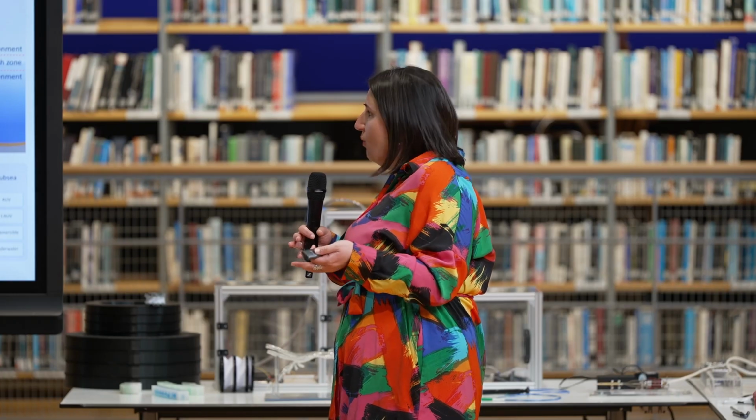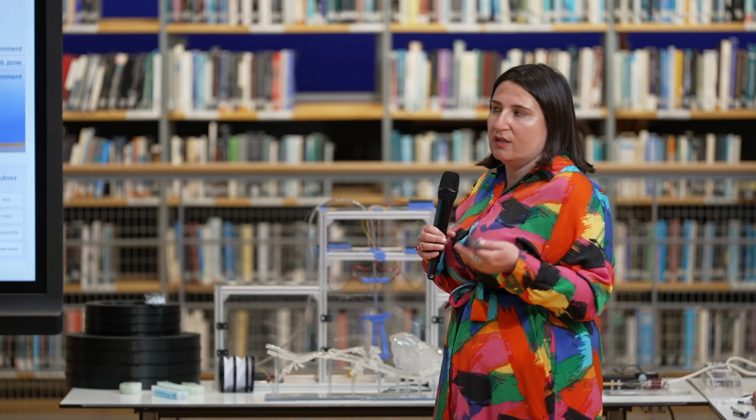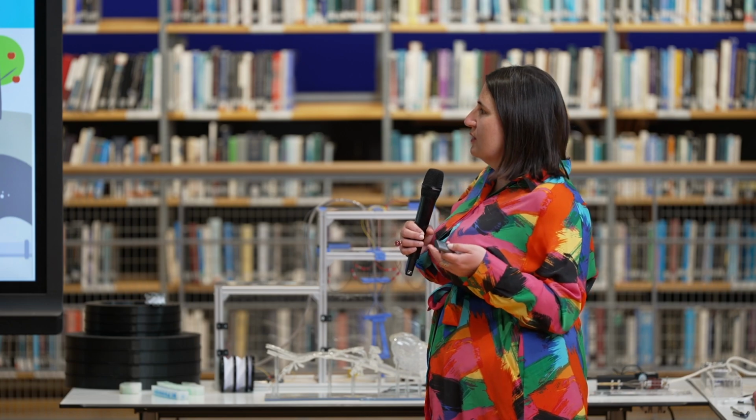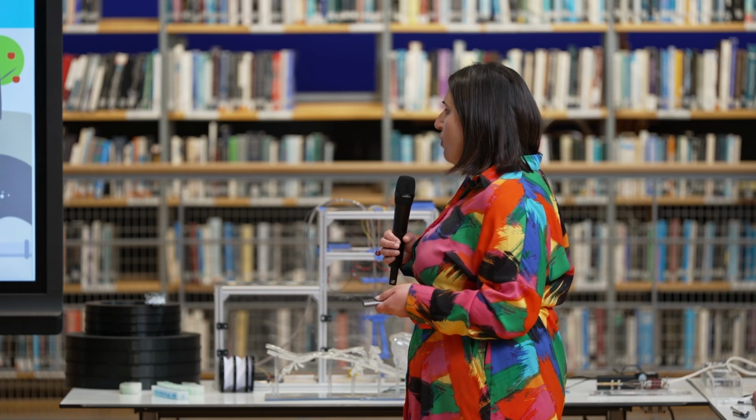Windmills are one thing, but also aquaculture. More and more processes are happening in the water. We do need robots in the air, so drones, and surface vessels, so ships, but also underwater, to perform inspection and maintenance tasks to be economically feasible. In terms of the maritime side, I do think we need soft robots with embedded intelligence to unlock the blue potential coming from the water and the ocean.